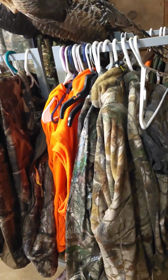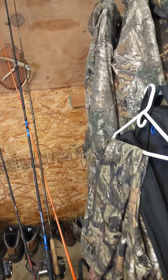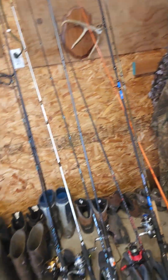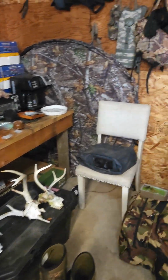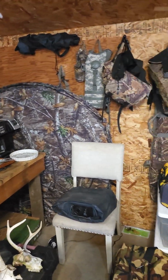Plenty of hunting clothes for whoever comes up. If they don't have anything, I have stuff for them. Like I said, we hunt, we fish, we hunt ducks, geese, pheasants, partridge, ruffed grouse, everything.